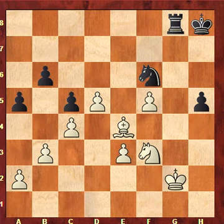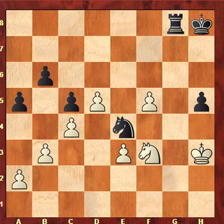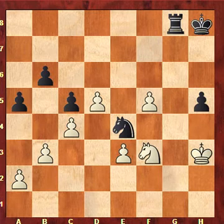Knight F6 check, discover check from the rook, and white is a rook down for a couple of pawns. Nice tactical shots from Vachier-Lagrave, winning this game.